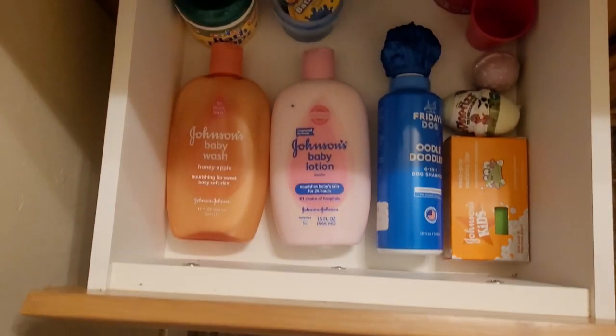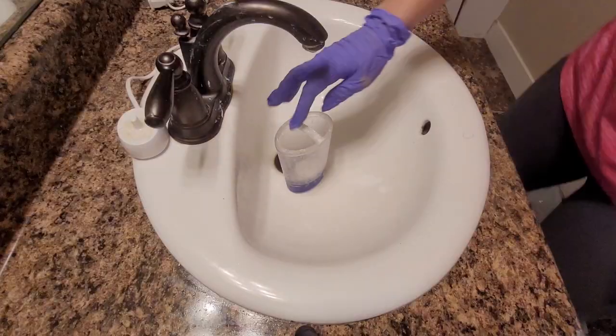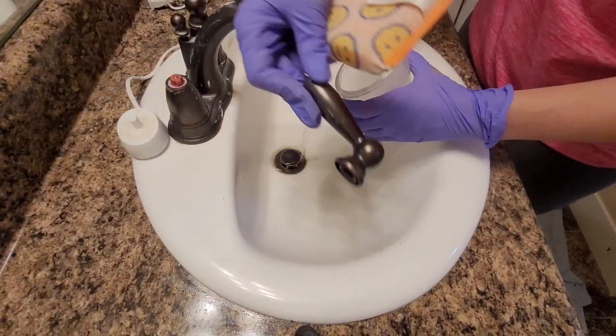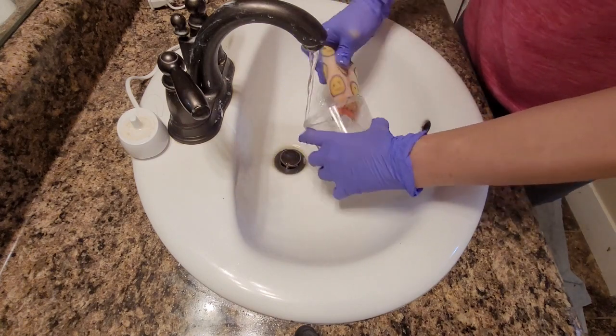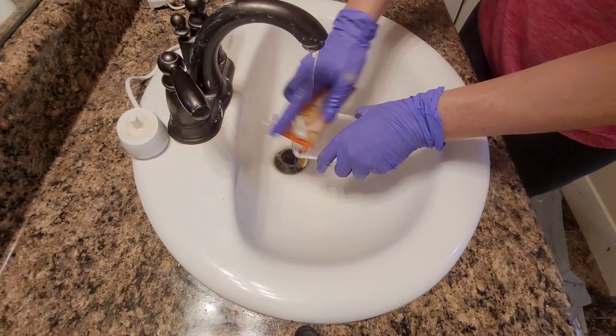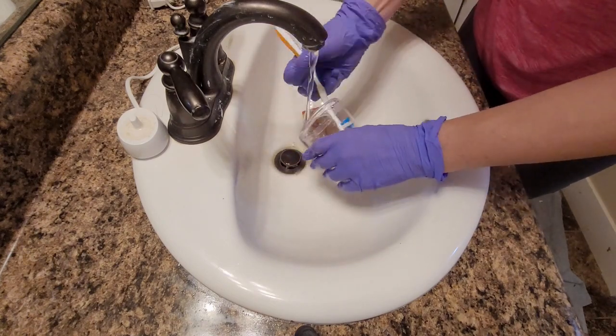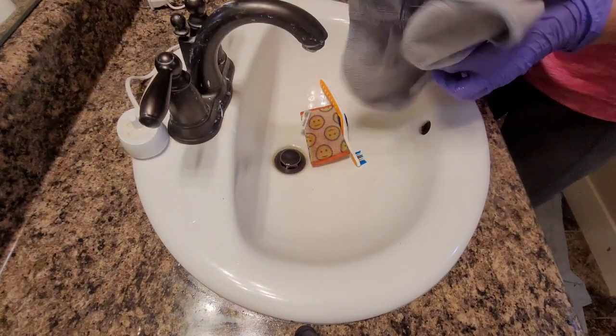Okay, based on the amount of baby items you see here, how many children does she have and what are their ages? She actually only has one and he's almost a teenager. So I think some of that is old and will probably be thrown away, but that's okay. I had fun organizing it anyway.